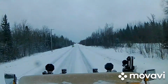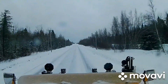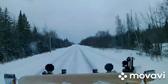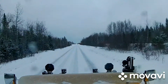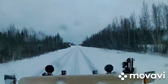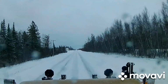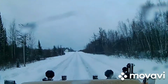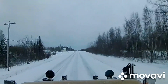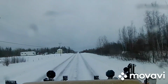This summer too, I got the grader position last summer for work here. I'll try and bring you out on the grader too, and show you some videos of grading dirt roads and stuff. I'm far from an expert. I just started grading last year. It was my first year doing it. But I'm catching on a bit. It's coming. It's an art all in itself.